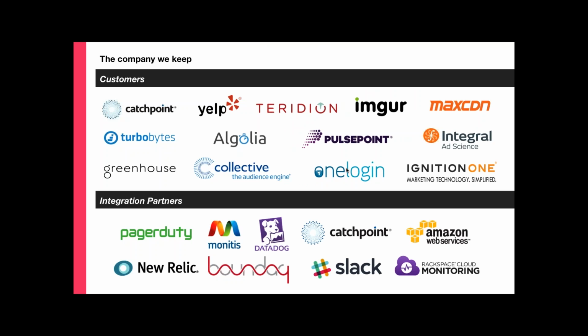What do these guys all have in common that drives them to NS1? I think performance is an overly used term, but the early adopters of our platform, particularly the ad techs that you see here, PulsePoint, Collective, Integral, Ignition One, are industries who understand the value of milliseconds, not even seconds. And so they are early adopters of technology that can make a meaningful difference in how effectively they can route users to their data centers, because that translates directly to money.